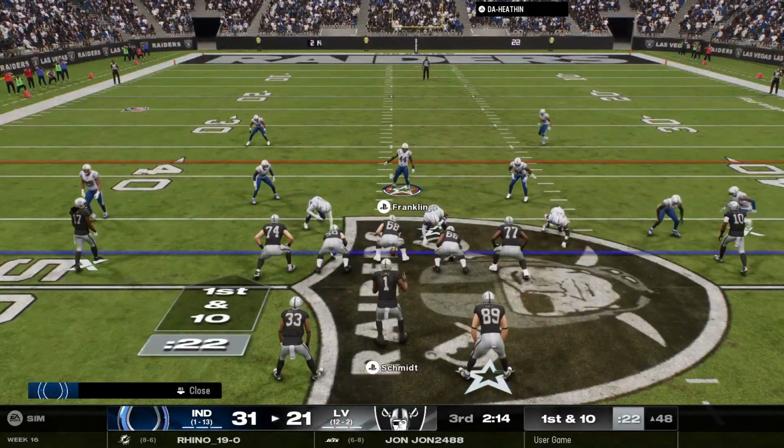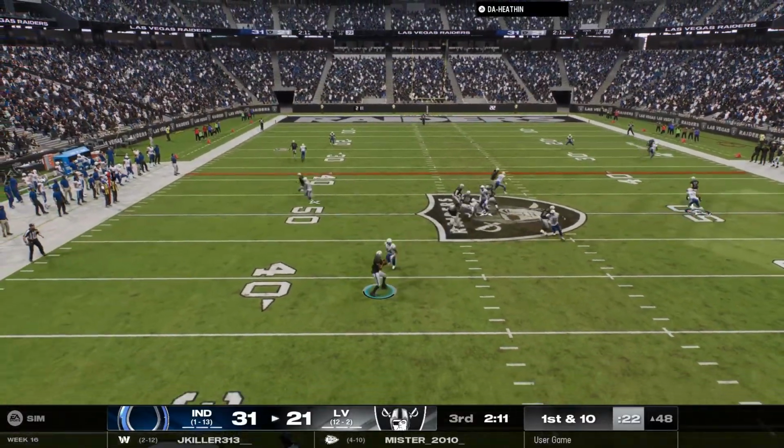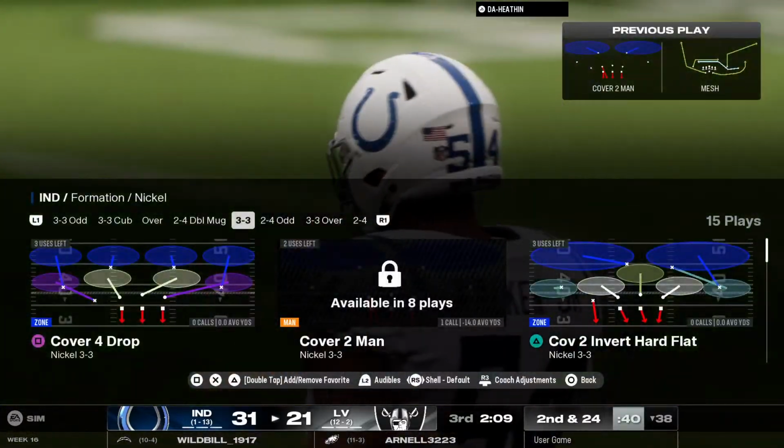Putting a receiver in motion. Throwing now on 1st down. This time they're going to get there, and they drop him. And the big play drives them backwards.